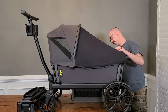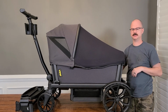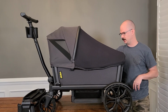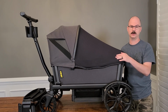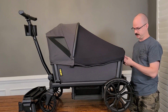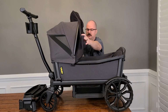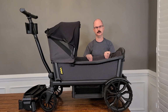Now, we've noticed this doesn't provide a ton of protection from the sun, but it does provide a tiny bit. We've gone around the block a handful of times with him in it with the bug net up. It does protect against mosquitoes and things like that, so depending on where you are, if the mosquitoes are a big deal, this might be a really nice thing to set up. Another really nice thing is, as far as getting them in and out, it's really easy to come off, and you can just drape it up and over so you can get access to your infant.